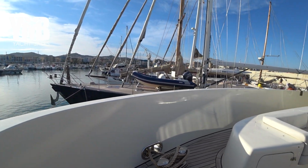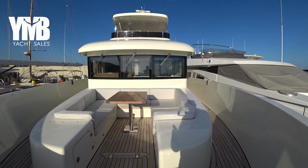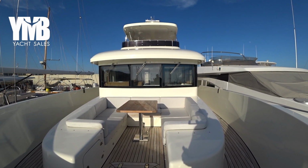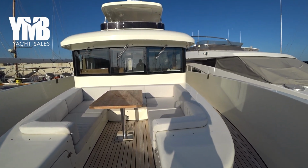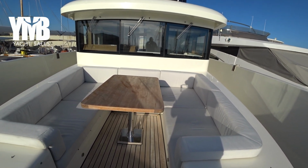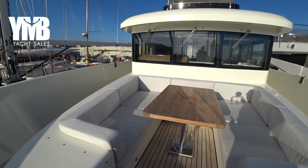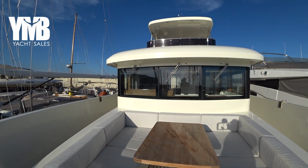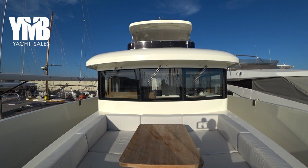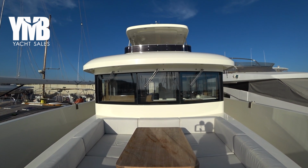Let's have a first look at how the boat looks, looking astern. Very impressive. Looking forward, we have a nice seating area here at the bow. Beautiful spot to have your breakfast or just to chill out when the boat is cruising. From here we can see the pilot house, which has a great 180 degrees view, and actually more than that, from the windows. Very easy to maneuver from the closed pilot house.